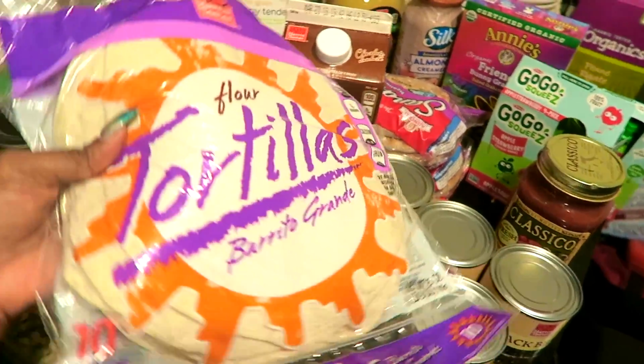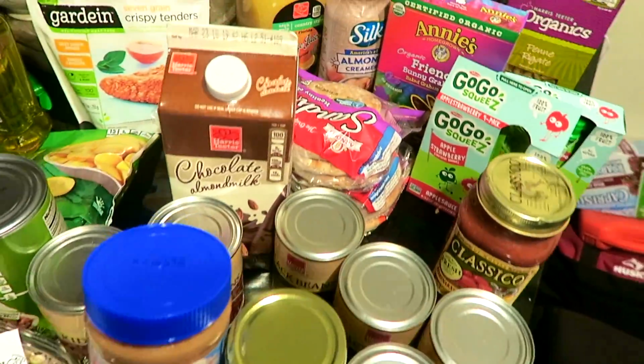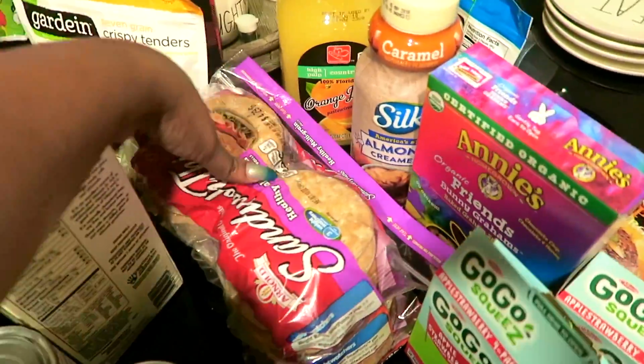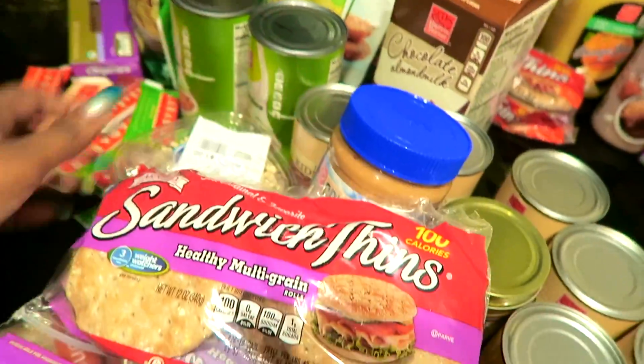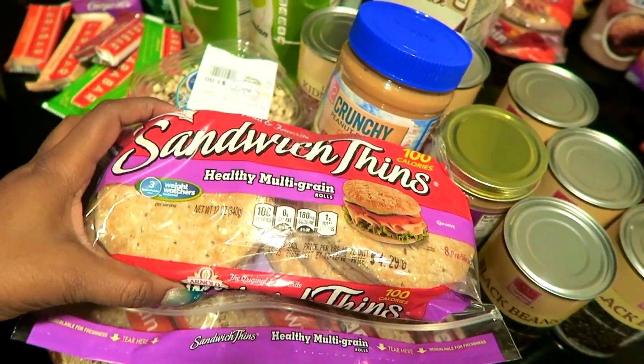And then we got flour tortillas for the kids. Not the best, but we're slowly trying to get used to eating this good because it's expensive. Not really, but it is because of some things. But considering that we're cutting out meat, it saves us in that department.